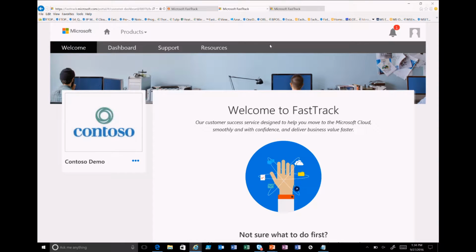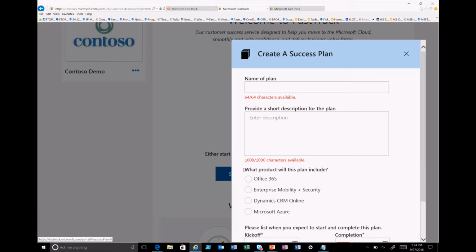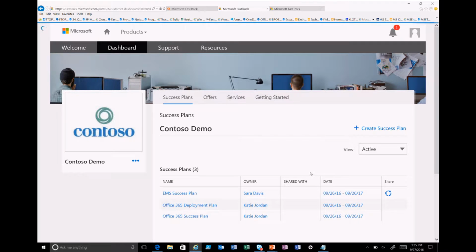So I've logged in as just a regular user. The first thing that you'll see after you go through the sign-on screen is welcome to Fast Track. If I want to get started immediately, I can go in and start a new plan. So you give it a name. However you want to roll out Office 365, you can do it in phases, you can do it in particular use cases that you want. You can then bring in different groups to your success plan. This is your plan. The Fast Track Center will help you in defining this plan. We'll want you to identify the workloads that you're interested in, and this is the part about what is the timeline in which you want to be applicable for this plan. So once you select that, we'll go in and create the template for you to get started.